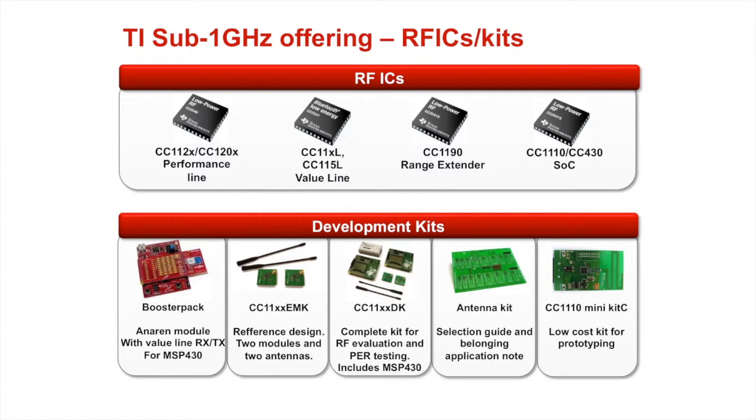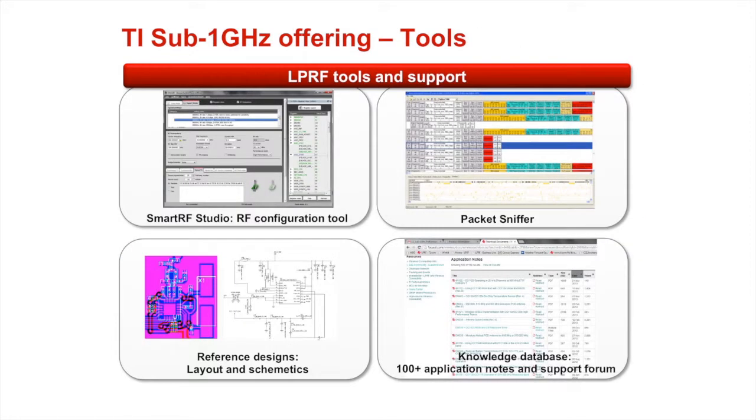In addition, we have a range extender and system on chips. To support these, we have a comprehensive offering of development kits. Here are listed the most relevant ones. Please note we have an antenna selection guide to help you, since this is a critical part in an RF design. To speed up the design process, we offer several tools for development and debugging.